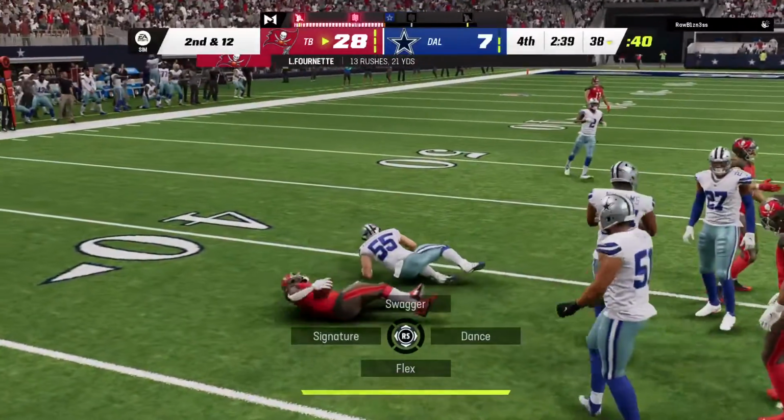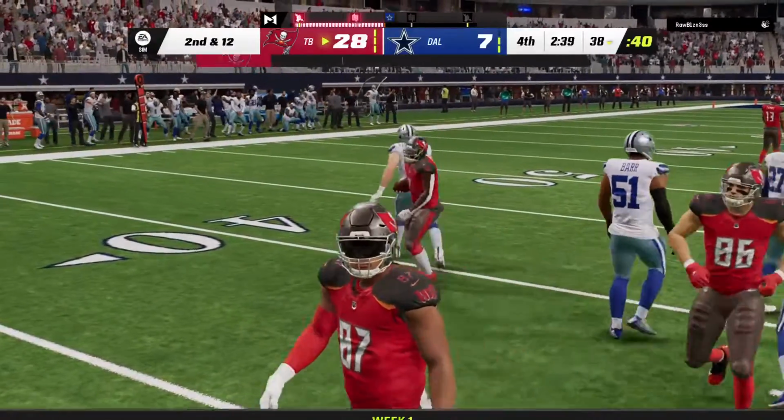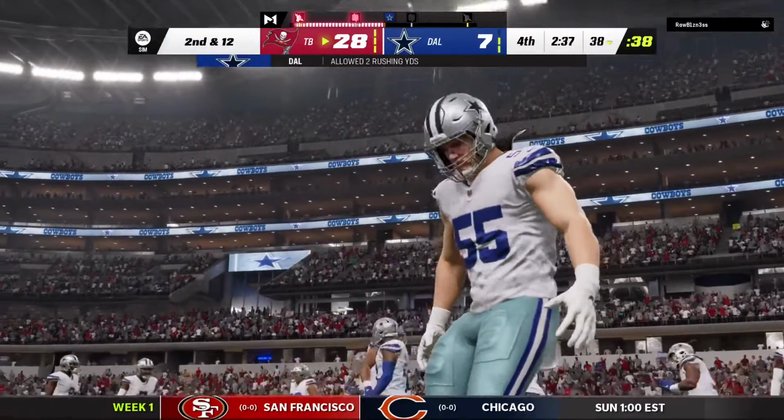But it reminds me of a time that a former defense coordinator of mine told me he was in a game where his quarterback threw 7 interceptions.